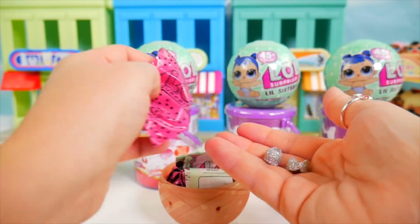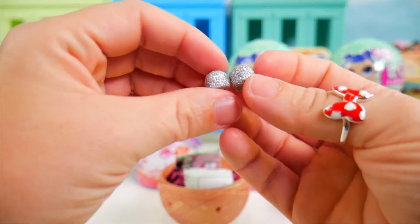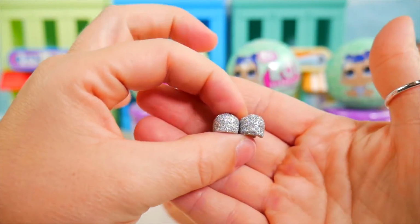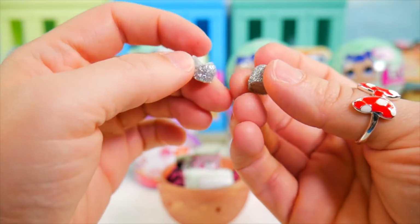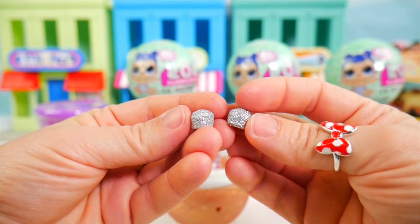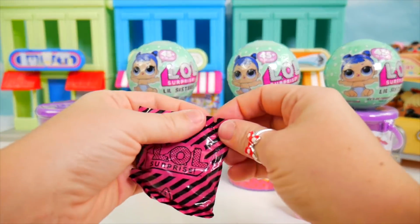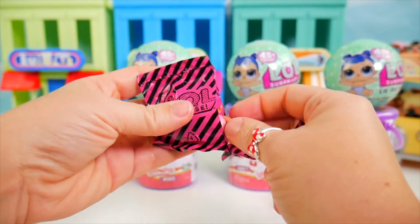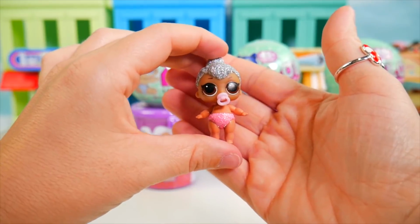Come on, be something glittery. Whoa! Are you serious? Do you see these shoes? They're completely all over covered in glitter. I've never seen anything like it. Okay, that is pretty awesome. And here we go. It's little Kitty Queen.